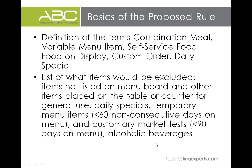The options for listing information for custom orders and combination meals, we can touch on those because this is still a proposed rule and we're waiting for the final regulations to come out later this year. We can talk about how those look in a proposed rule. The FDA gave many options of either putting ranges of values for the calories or listing dishes that have a similar caloric content together. So maybe, hey, all of these dishes are between 550 and 600 calories. So there are definitely options on how you can list menu items that way as well.